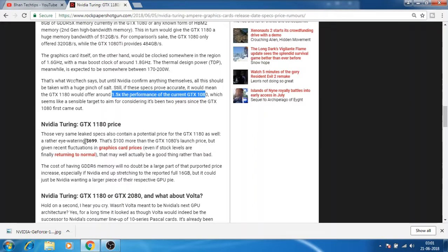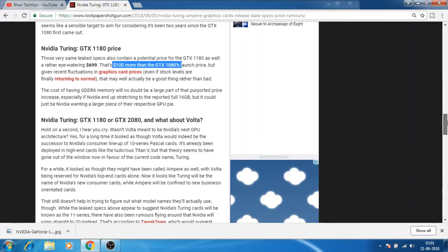We would expect $699 approximately for the card. It is $100 more than the GTX 1080's launch price, and at this point in time, because of the shortage of card, there are a lot of problems. We do not get the price for which we are supposed to purchase the product. So 699 at this point in time is not a lot of money that we are expecting.